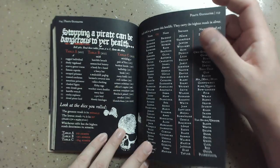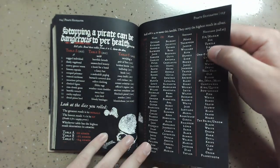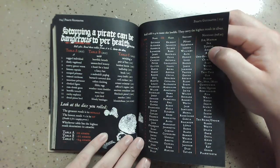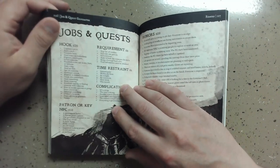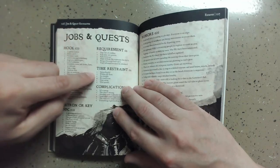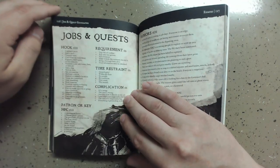And then you have these very unique self-defined tables. You have name generators, it looks like. Jobs and quests, so this can help you generate a quest, which is always a big part of RPGs and any real thing. Book requirement, time restraint, complication, patron or key NPC.